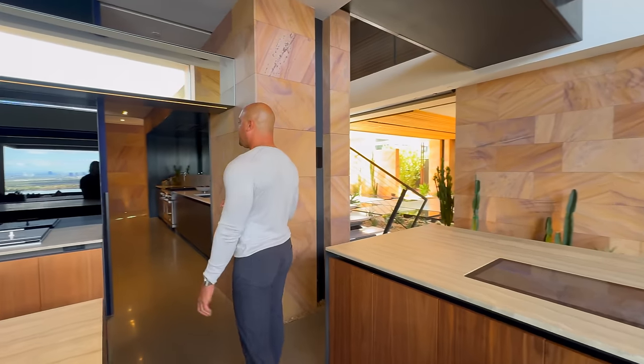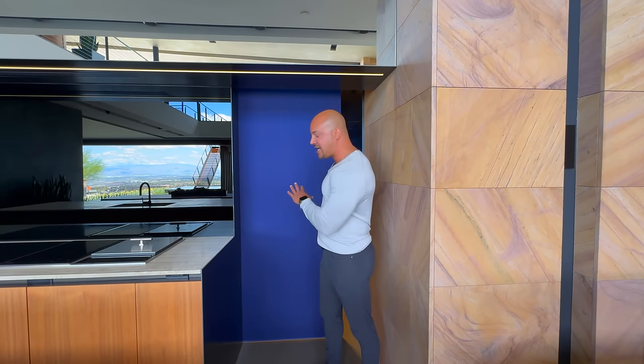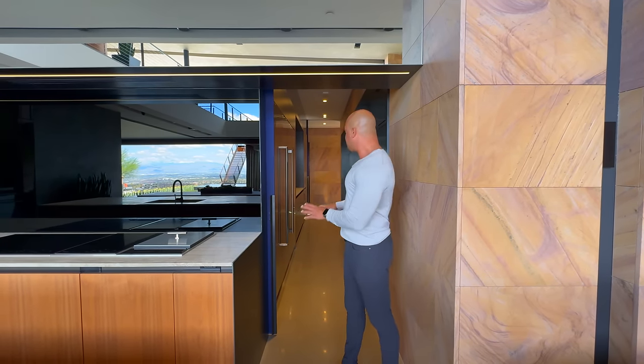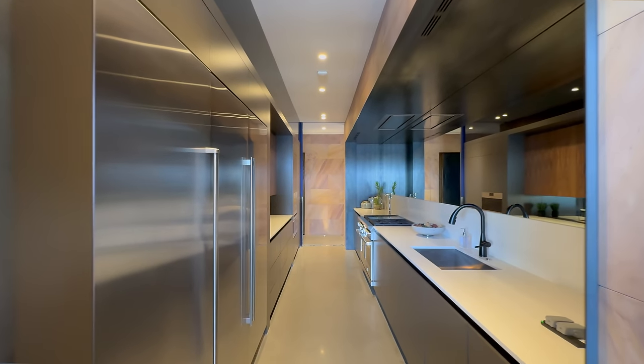Now, this is neat. We forgot to close the door, Ashley. But here, if we had the door closed, this, again, little accent for blue, little ode to Blue Heron. This is the chef's kitchen back here. So this is the guts of it. Now, there's a couple things that are really, really neat here.